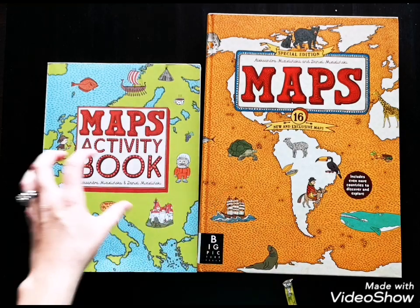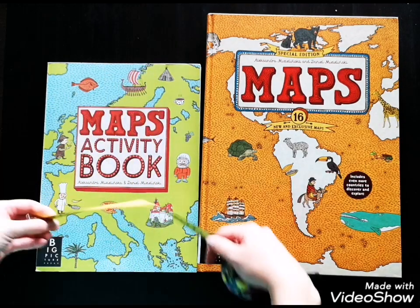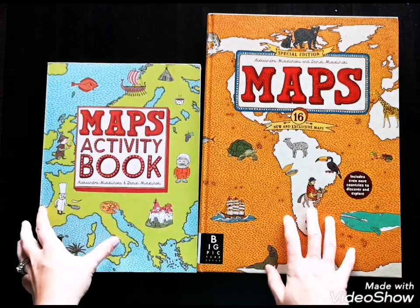So I have two things to show you. I have the activity book as well, and that one's a little smaller. Yeah, it's 12 by 8 3/4. So let's just look at this one first.